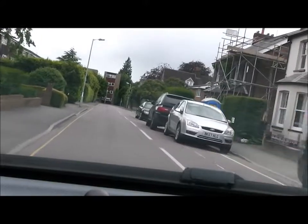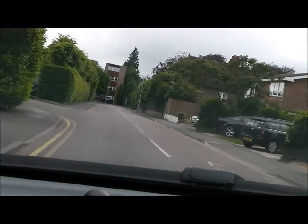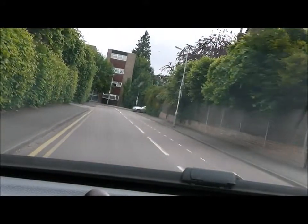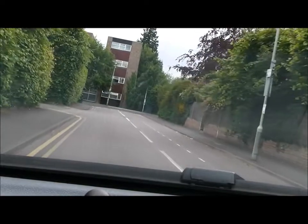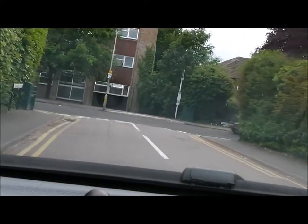And what are the consequences of cutting the corner? Oh, I could meet a vehicle in the corner, and plus it means that I'm coming into the corner too fast. Yeah, but sometimes we do have to cut the corner. And we're going to turn left. At the end of the road, we're going to turn left.